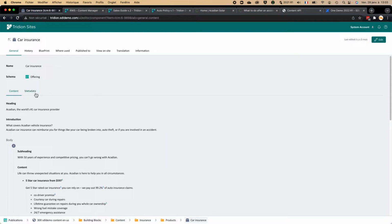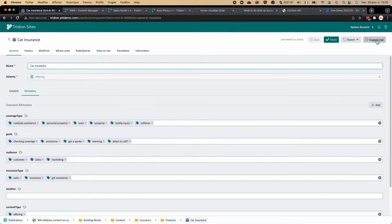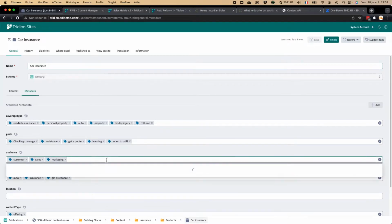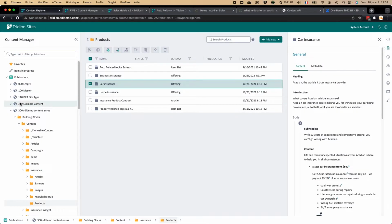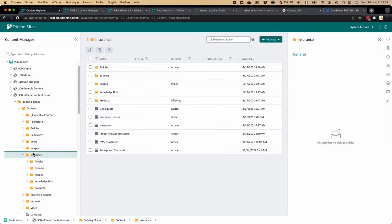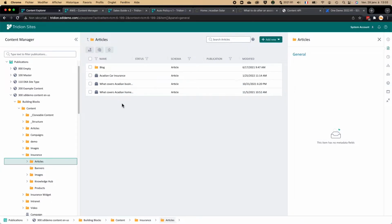And you see there was a new option for opening items in a separate window, which you can use as well. But here in Sites, you would have this suggest tag button as well to tag your content automatically, or you can browse the external taxonomy as well. So there's a new content set for insurance in the insurance folder. You can check all the different components there in Tridion.